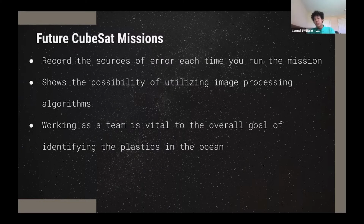utilizing the image processing algorithms. So through our CubeSat journey, we were able to find that image processing algorithms were really efficient for identifying the plastics for the overall mission. And that's why this could be used for potential future CubeSat missions related to identifying the plastics in the ocean. And arguably the most important point is working as a team. As working as a team through our total CubeSat mission and throughout the whole journey, we were able to achieve our goal of identifying the plastics in the ocean through our CubeSat.